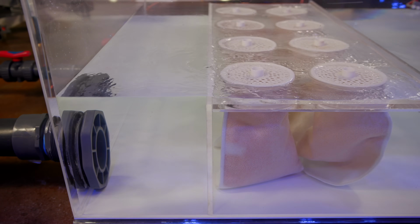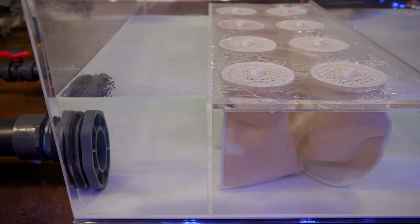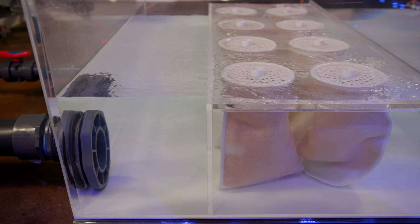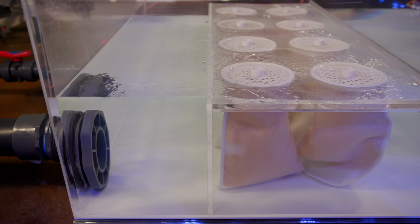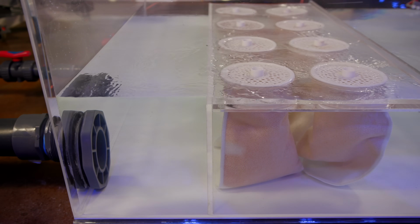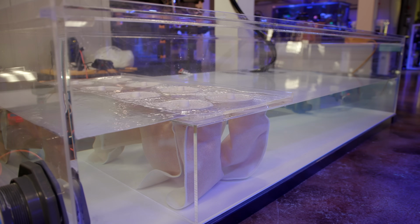Moving on, let's talk about this sump. I am really happy with how this one turned out. The water enters from this main 4-inch drain into this first little box section. This partition is very important for 2 reasons. First, it allows heavy particulates to settle out, and we can siphon those up every so often. Second, it's a small chamber that we can rescue fish and inverts from.